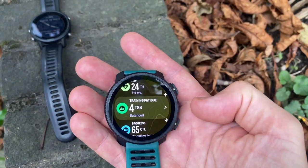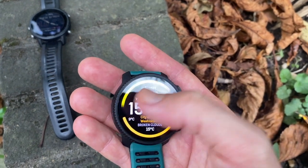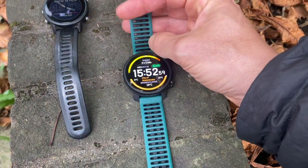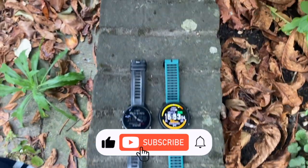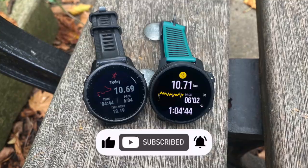If you're a runner and are thinking of purchasing the Vertical 2, I say it does a good job, especially if you have large or medium wrists. For those with smaller wrists, I suggest perhaps going for a Race 2 instead.